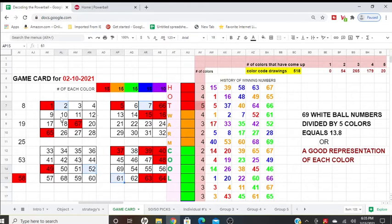The next line down is the 17, the 33, 35, 42, and 52. You can see that 52 is already taken. So the next line down is the 5, which is taken. The 8, 17 is taken, so the 27, 28. The next line down is the 40, which is taken. The 53, 60, 68, and 69.